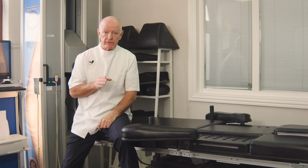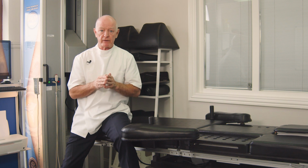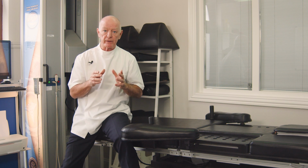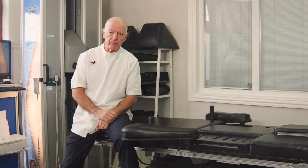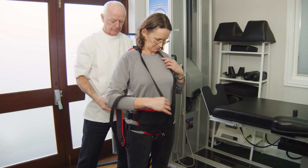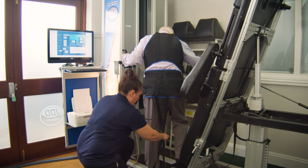I run the Academy of Physical Medicine here in Higham Ferrers, and we've set up a specialist spine centre providing non-surgical spinal decompression, a treatment known as IDD Therapy, which is really effective in dealing with those long-term back or neck problems. It's particularly useful if you have a pain as a result of nerve compression, perhaps from a prolapsed disc, a slipped disc in other words, or sciatica where the pain shoots down your leg.